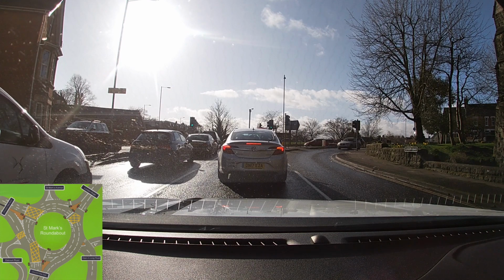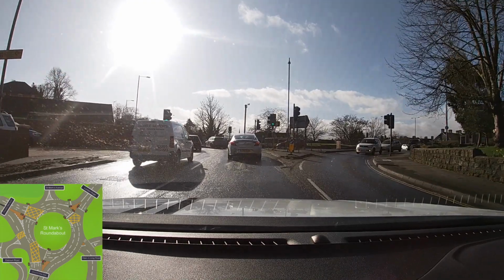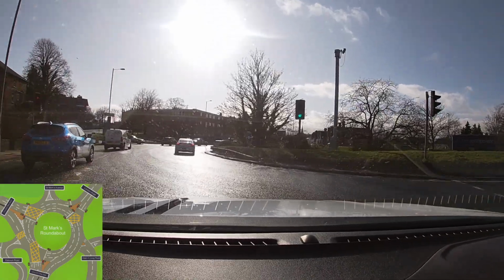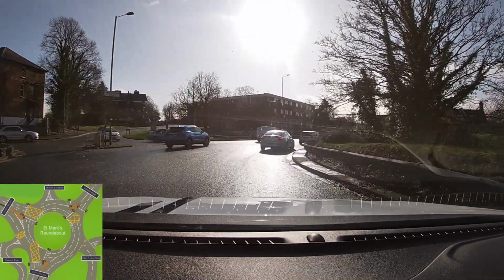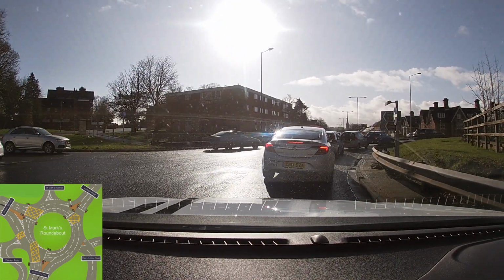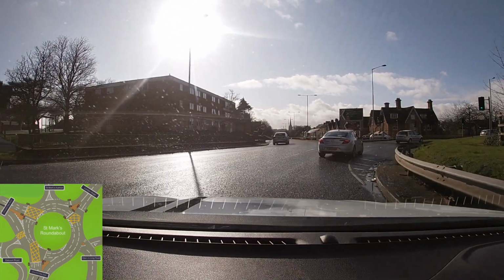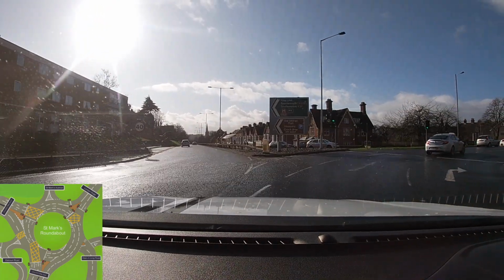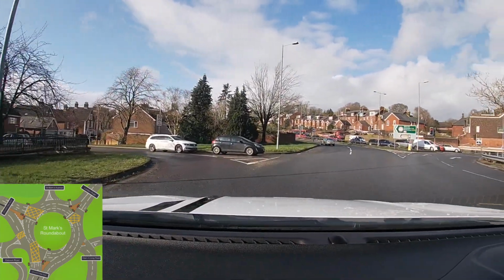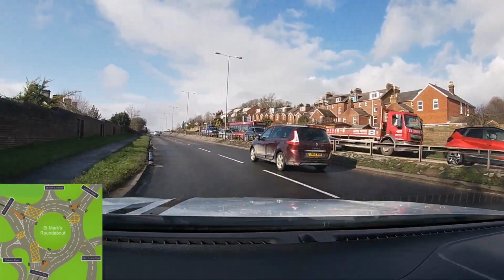Three mirror scanning at this point to check nobody's filtering through the middle. Giving space so we can get a view of the tarmac as we come onto the roundabout. So we go to the centre disc. And I'm checking my left mirror and left shoulder very actively now, because I'm actually going to move into this outside lane. Checking my left mirror, left signal, and then I exit neatly into lane 1 of the 2.